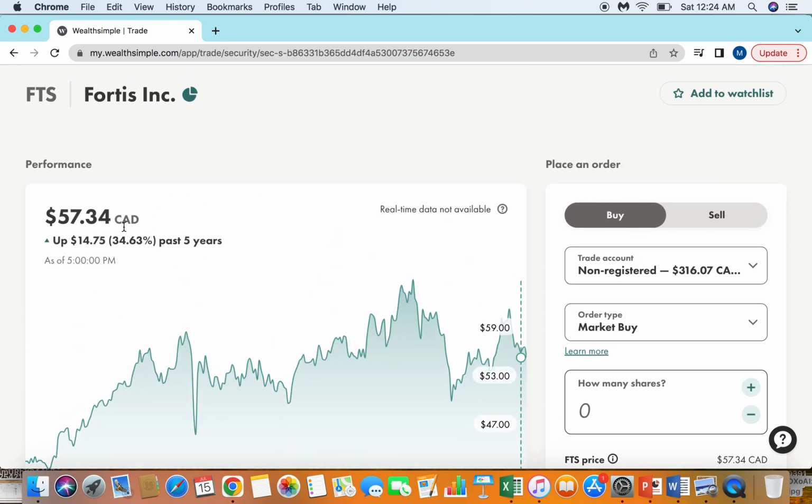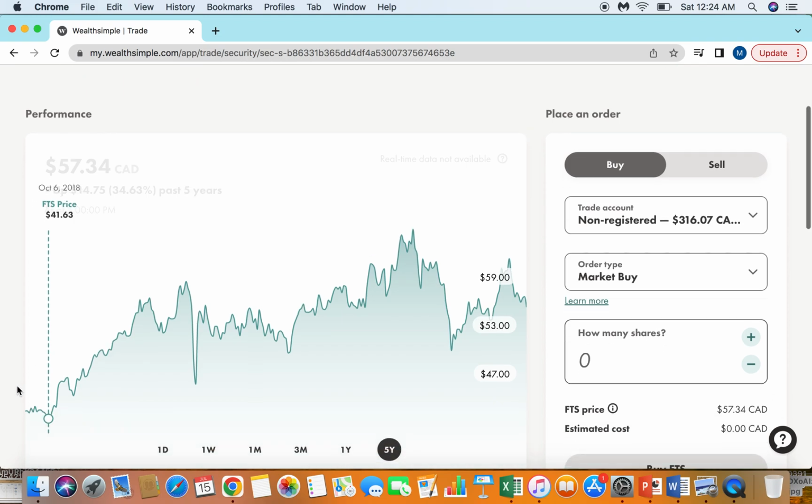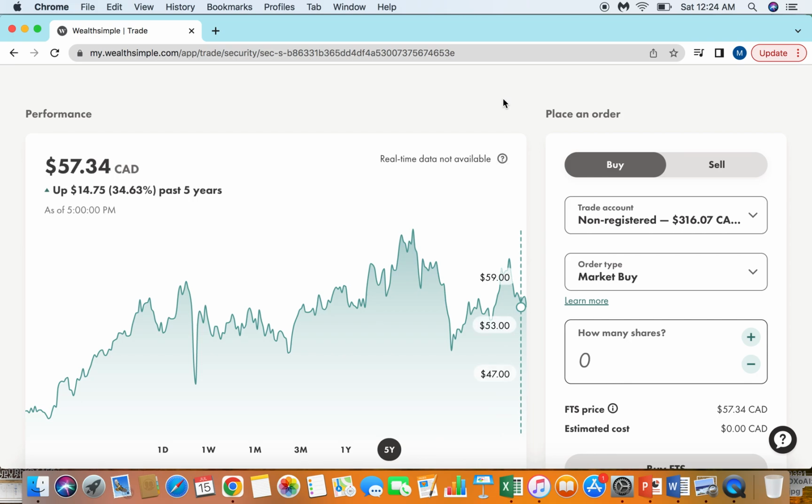You can see over time, over the last 5 years, they returned about 7-ish% a year in capital appreciation, in addition to the 4% dividend that's been pretty stable over the last 5 years. So you've gotten over a 10% return compounded over the last 5 years if you've stayed in the stock.